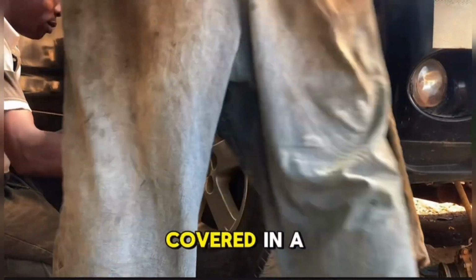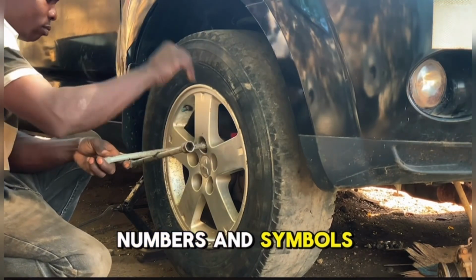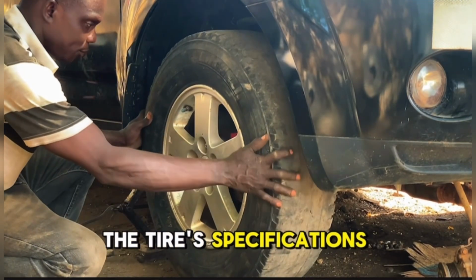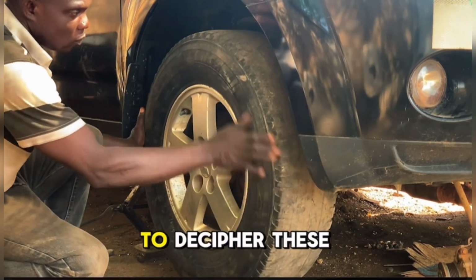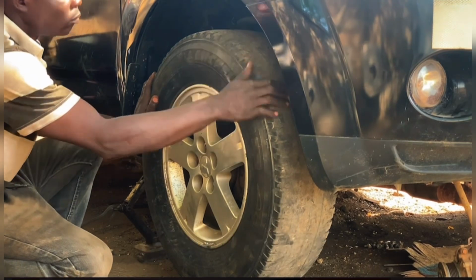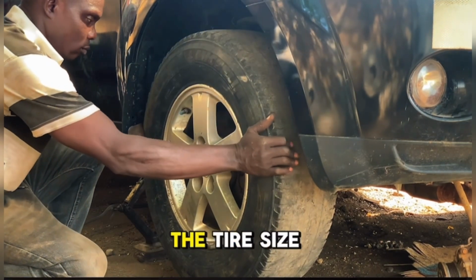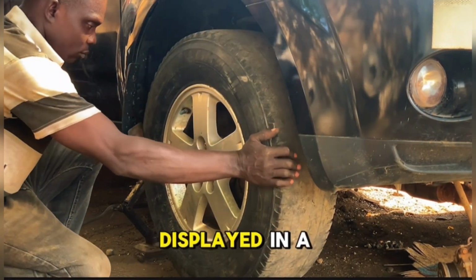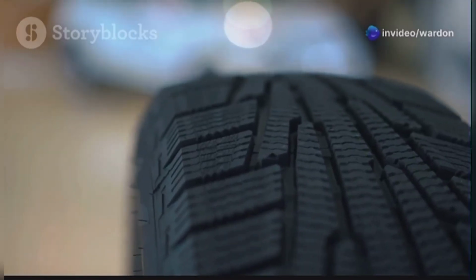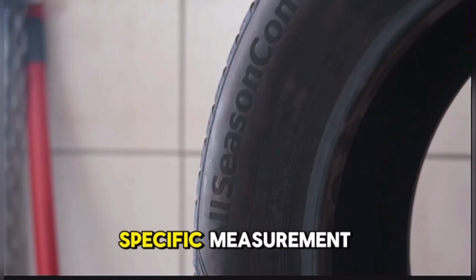Tire sidewalls are covered in a series of letters, numbers, and symbols. These markings provide important information about the tire's specifications and capabilities. Learning to decipher these codes can help you make informed decisions about your tires. One key piece of information is the tire size. This is typically displayed in a format like 205/55R16. Each number and letter represents a specific measurement.